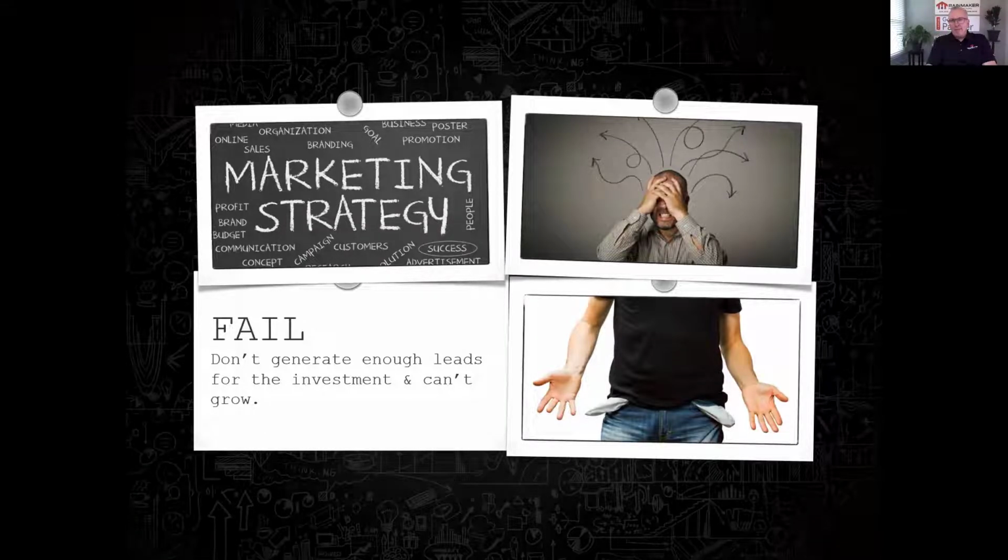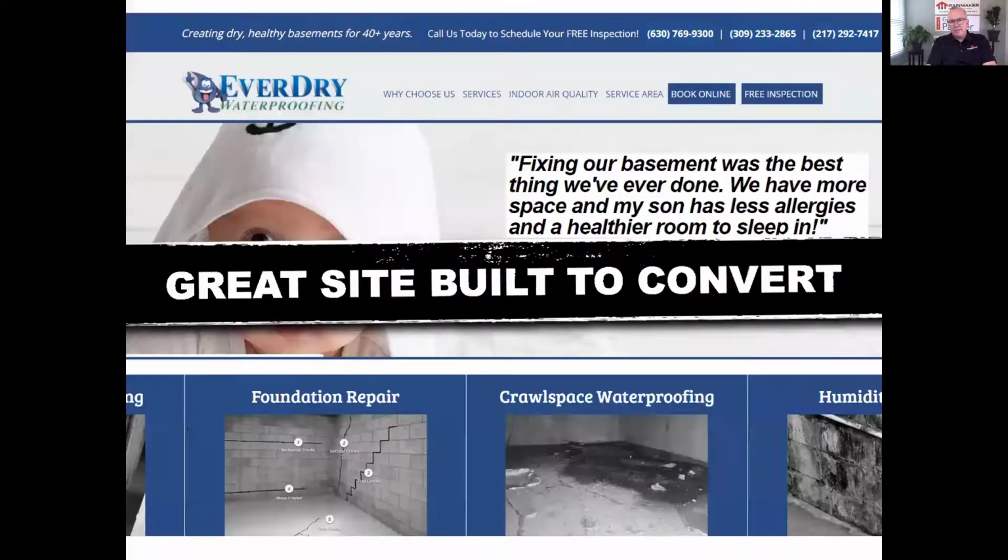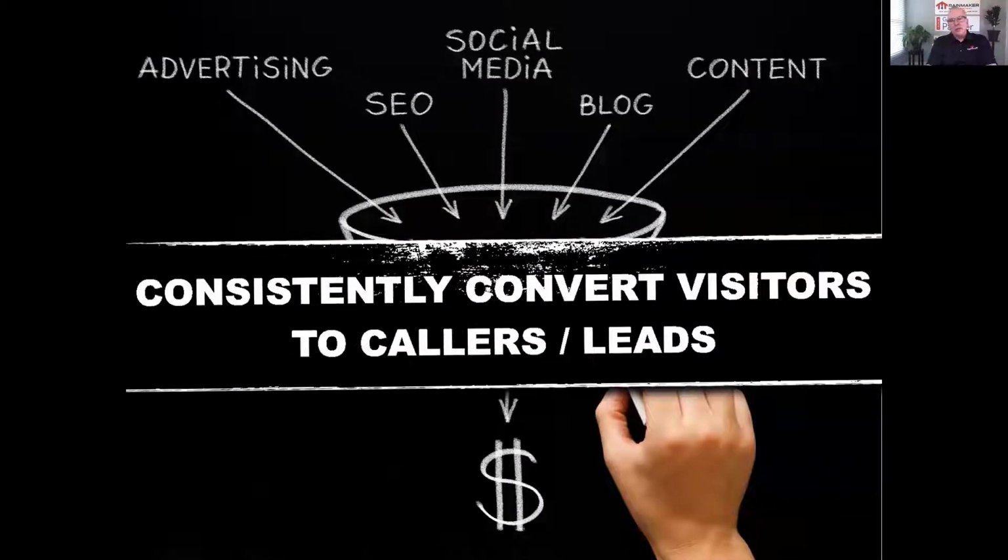So not having the right marketing strategy, not generating enough leads, leads to a low return on investment and a lot of sleepless nights. The key to it is to build a great website that's going to convert as many leads as possible. So you want that consistency, because your website is really the hub. It's the place where people are going to go and check you out. They're going to try to get to know you.